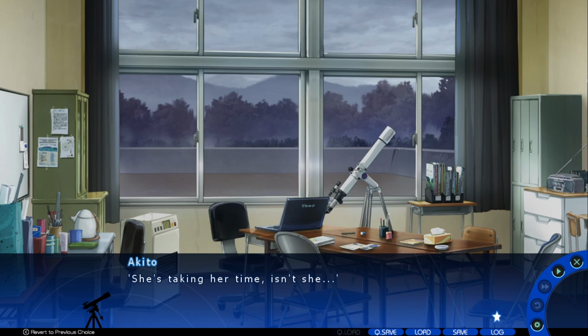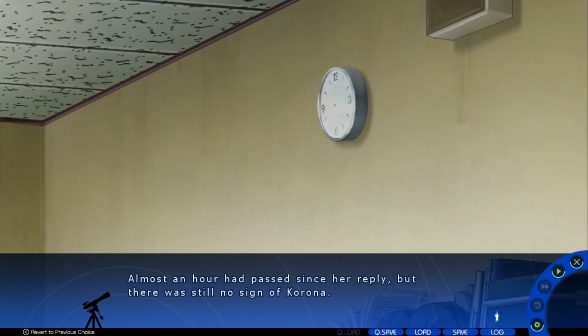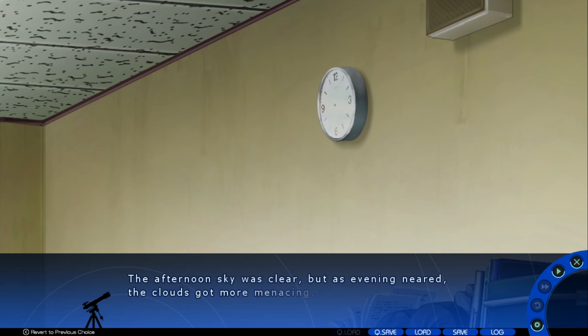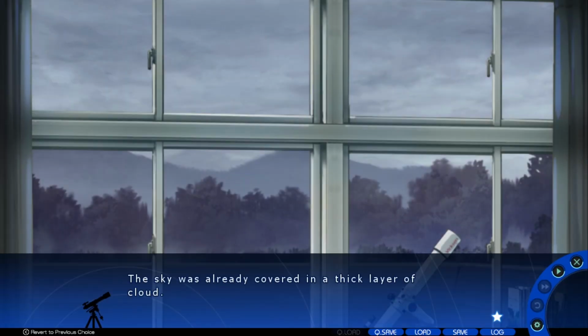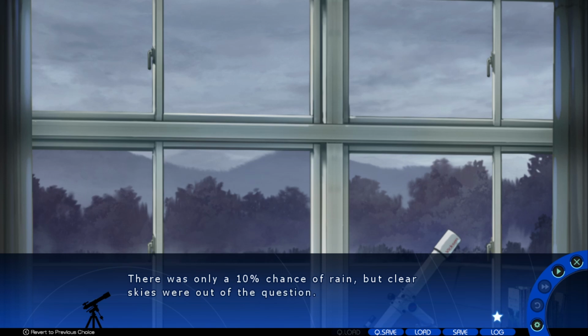Anyway, she's taking her time, isn't she? Almost an hour had passed, not that we can tell from this clock, which does not have indicators. But there was still no sign of Korona. The afternoon sky was clear, but as evening neared, the clouds got more menacing. The sky was already covered in a thick layer of cloud. Doesn't look like it will rain, at least. I think it actually does. The weather forecast on my phone said it was going to be cloudy. There was only a 10% chance of rain, but clear skies were out of the question.